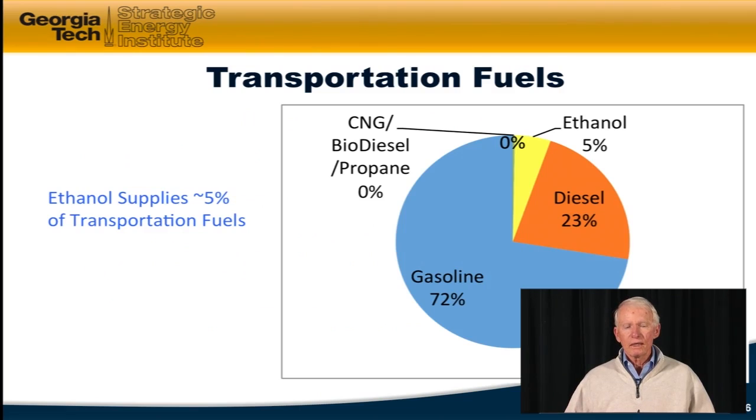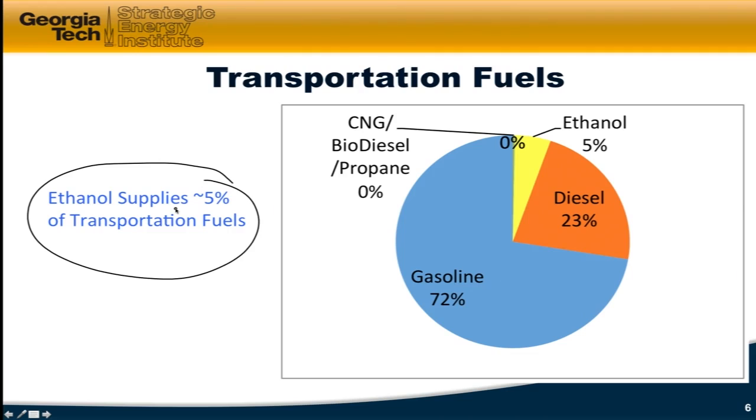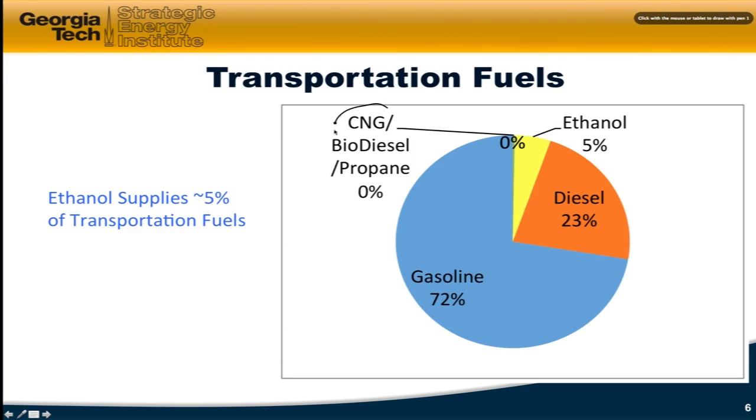So right now, ethanol is a significant supplier to our transportation fuels, in that it supplies about 5% of our transportation fuel, which is significant. Obviously, much more than the propane, biodiesel and compressed natural gas. CNG, by the way, I haven't mentioned that. CNG is compressed natural gas.